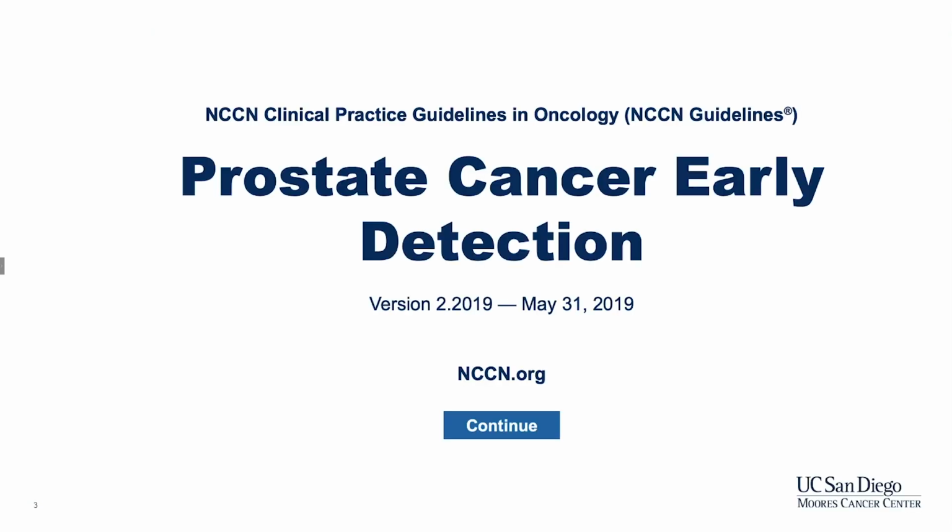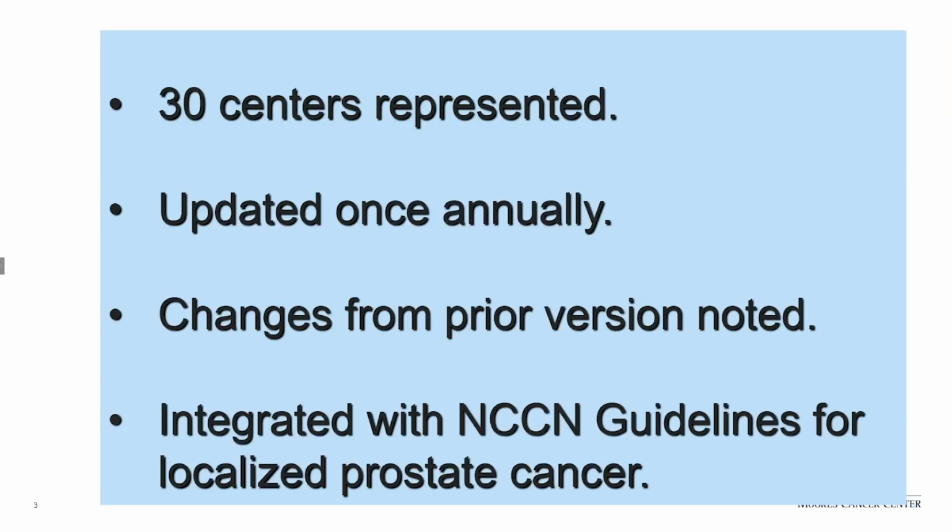So first off, the NCCN guidelines for prostate cancer early detection. What is the process all about? Well, the NCCN guidelines encompass 30 different centers, all National Comprehensive Cancer Network comprehensive cancer centers. The guidelines are updated at least once annually. Changes from prior versions are noted, and they're integrated with the NCCN guidelines for localized prostate cancer. It's important to note that all of these guidelines are available free of charge online at the NCCN website.